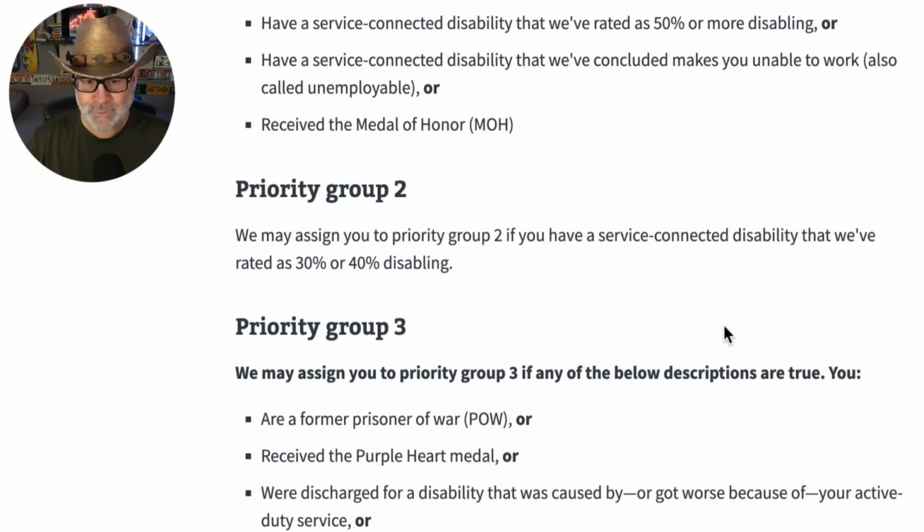Priority Group 2 is assigned to veterans that have service-connected disabilities that we've rated as 30 or 40% disabling. Priority Group 1, once you get to 50%, everything is covered.